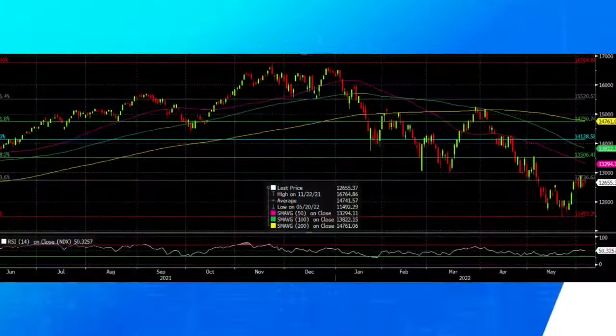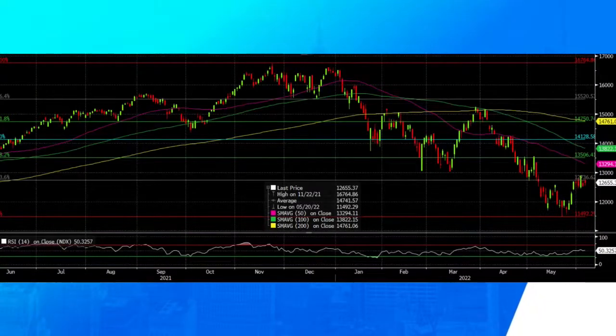And Chris, if we take a look at your first chart here, give us some updated technical levels to watch. Right. So the index opened today at 12,745. The level we'd like to see close above today is 12,736. We're struggling there right now. We're at about 12,600 right now.